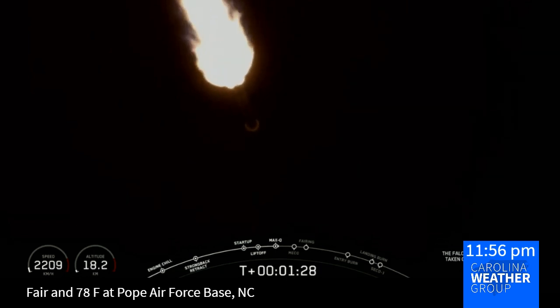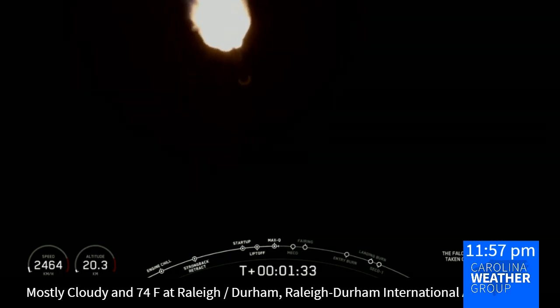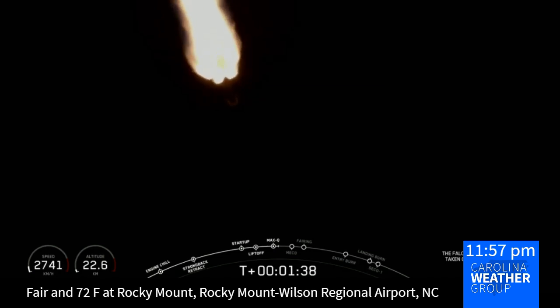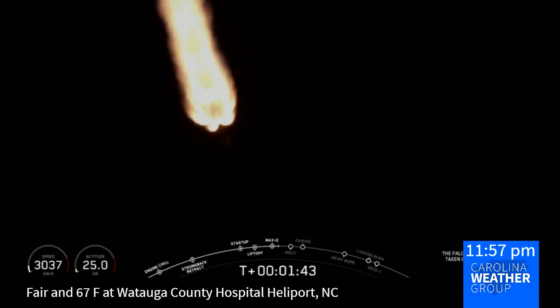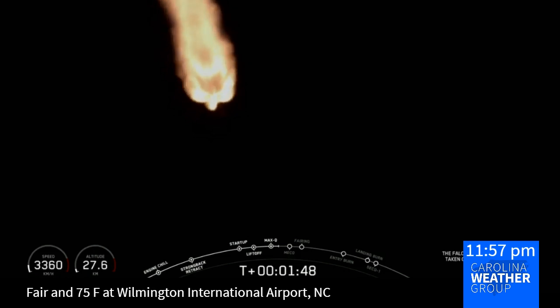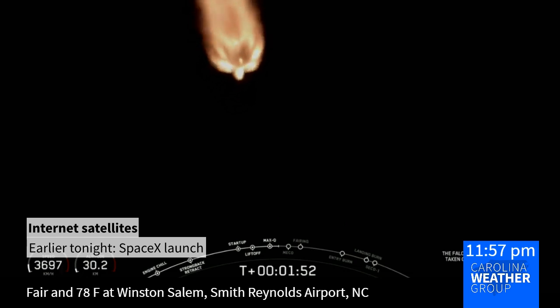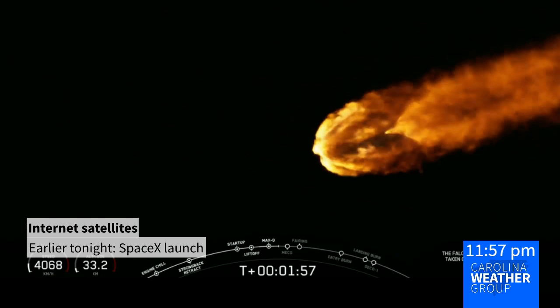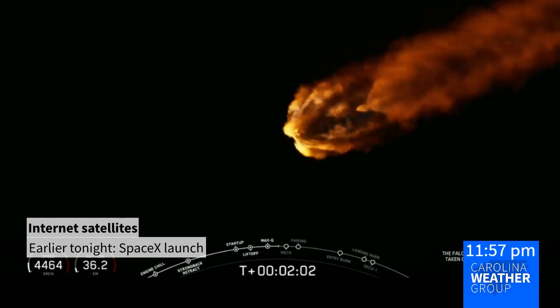The vehicle has passed through max Q, which means that the atmosphere is only going to get thinner from here on out. Coming up shortly at T plus 2 minutes and 32 seconds is going to be MECO. That stands for main engine cutoff. That's when those 9 Merlin engines you can see burning on your screen right now will shut off. Shortly, only a few seconds after that, will be stage separation at 2 minutes and 35 seconds, quickly followed by SES1. That stands for second engine start 1. That's when that single Merlin vacuum engine will ignite after stage separation.